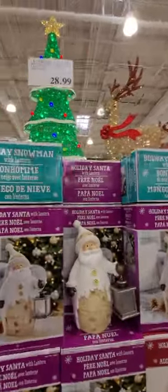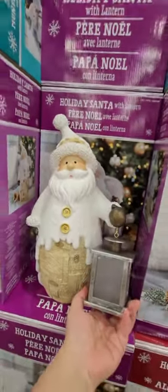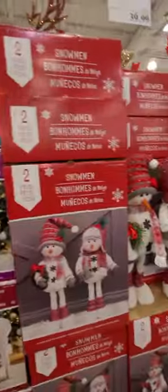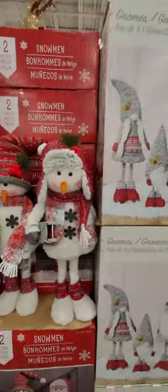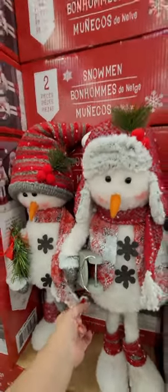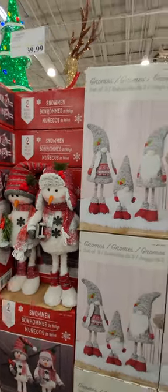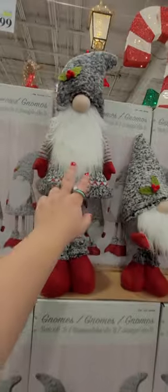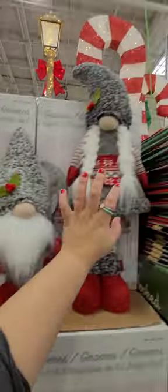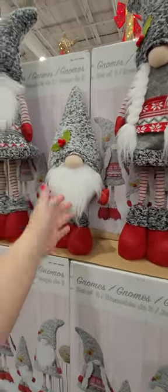Then another figure with lantern, and it's lantern light up. Hey, $28. It's really cute, and it's kind of big. Then this snowman. There are Mrs. and Master Snowman. They're together always for $39.99. It's really cute. Then we get to these ones, this gnome family for $50. Mr. Gnome, Mrs. Gnome, and their little ones. The little ones are already grown up.